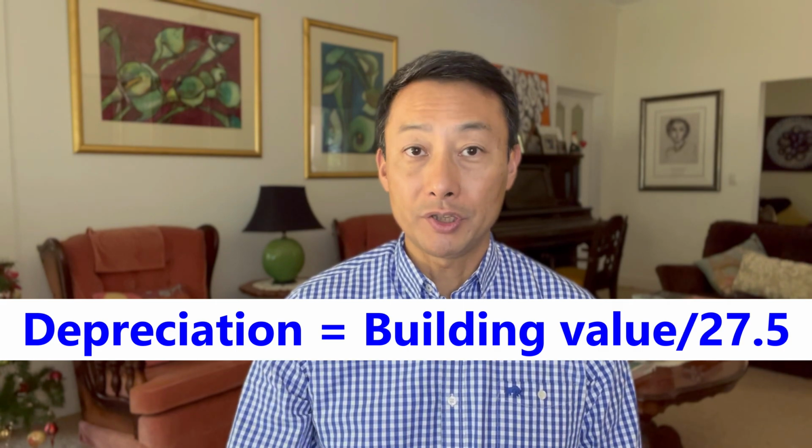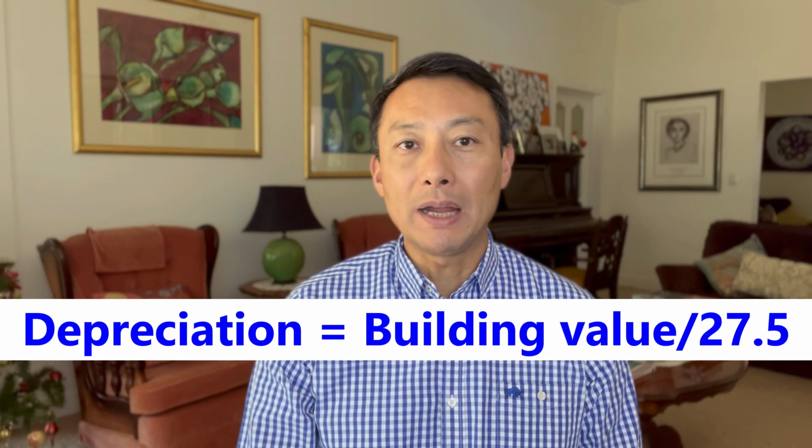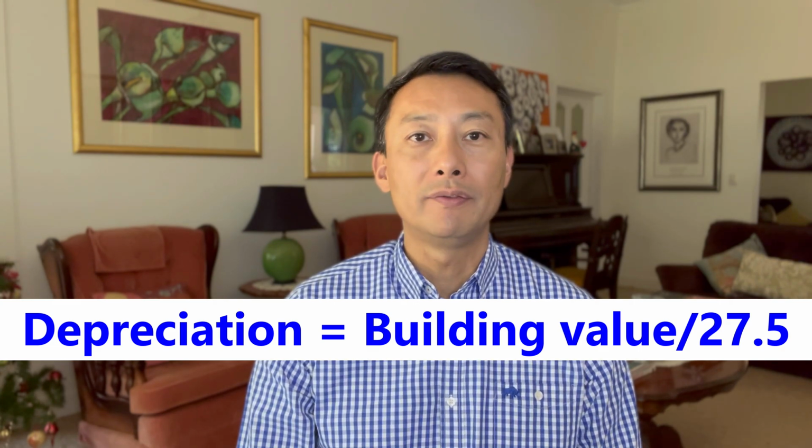Annual depreciation is calculated by taking the estimated building value, the purchase price of the property minus the land value, and dividing it by the IRS-allowed residential property depreciation period of 27.5 years. Land does not depreciate because it has an unlimited life.